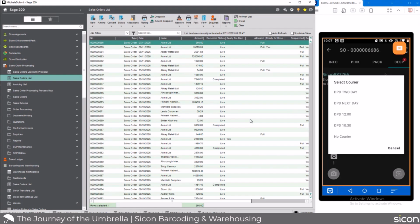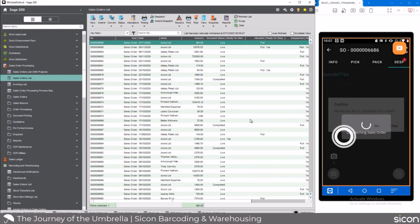If we do use a courier, we are then also able to see the tracking number and the consignment number and the service that we used against the dispatch of that item all directly inside of Sage. There'll be another little session completely on Courier for you to look at as well. For the purpose of today's exercise, we're going to choose no courier. And we're just going to dispatch that sales order away.